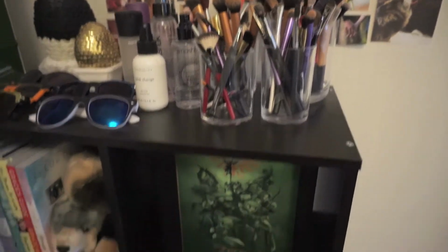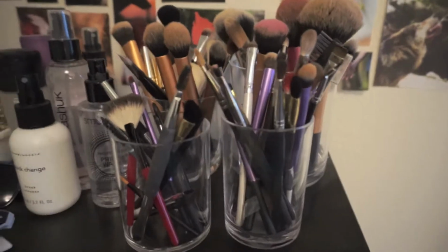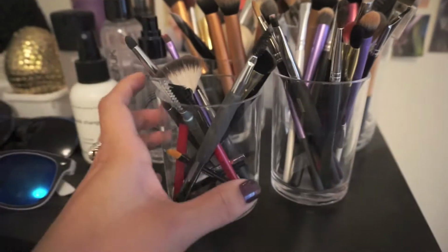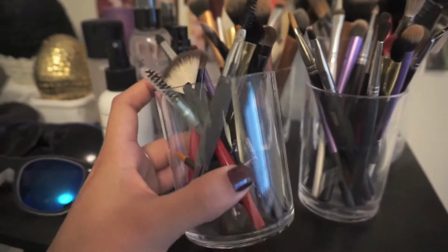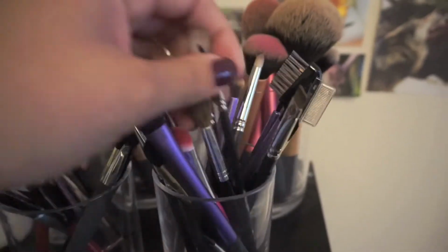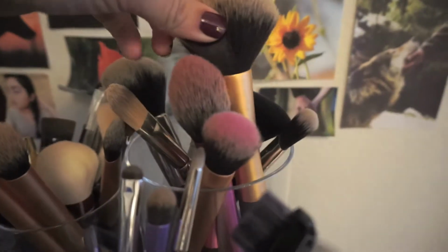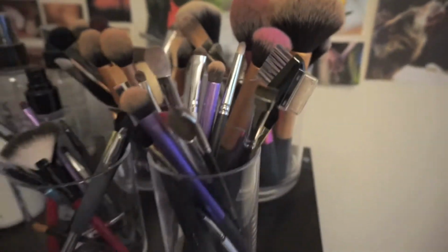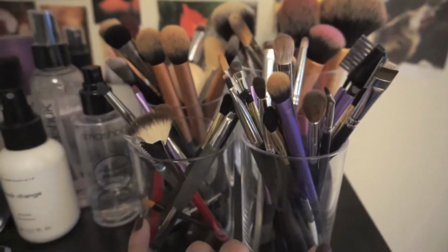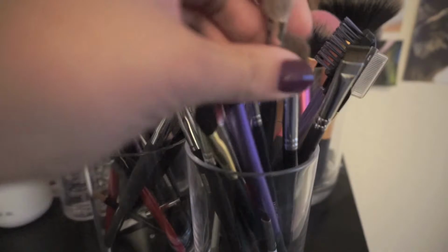So starting with my bookshelf, right above my bookshelf, I actually have all of my makeup brushes. They're kind of organized by smallest brushes in this container. These are all from the Container Store, by the way. Medium brushes, and these are all eyeshadow brushes. Back here are my medium face brushes, and then finally the big fluffy powder brushes in the back. And I like this setup just because they're more organized and I can see all of the brushes that I like, my most used brushes, etc.